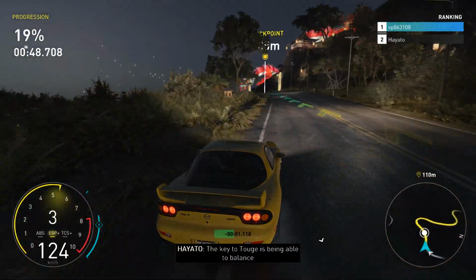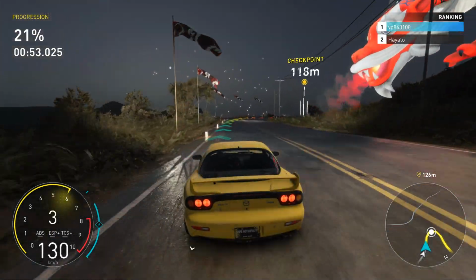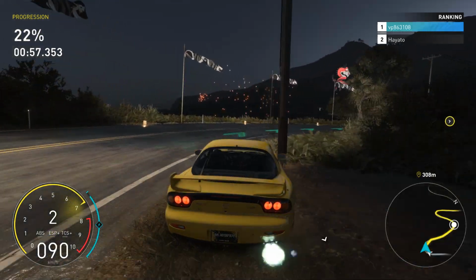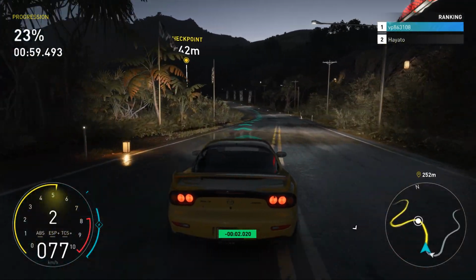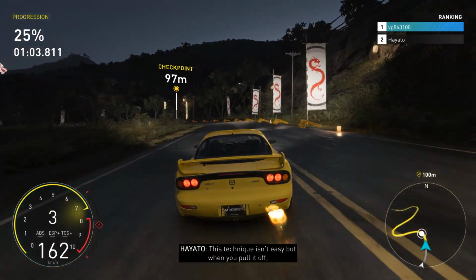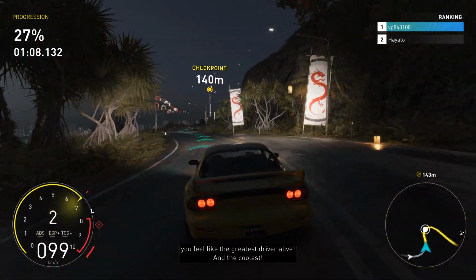The key to toge is being able to balance the brake and gas pedal at every turn. One wrong move and you're out. This technique isn't easy, but when you pull it off, you feel like the greatest driver alive, and the coolest.